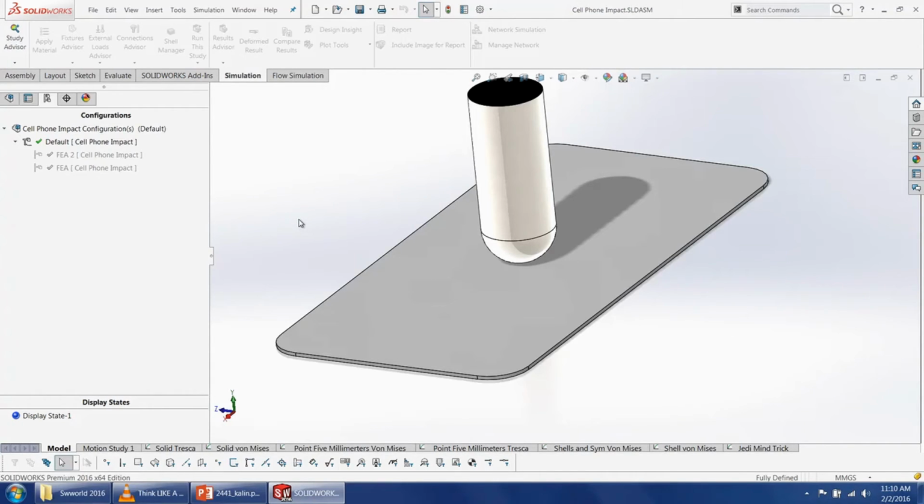Yes, there are more catastrophic cases that this phone may have to encounter. And yes, the phone itself has to absorb impact. But you know what? You can do those as separate studies. You don't have to do everything at once. Sometimes doing it piecewise is the better option. So this is one piecewise part of this design. Can this screen withstand a weight being applied at a speed?